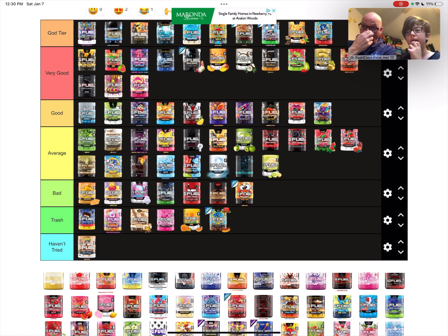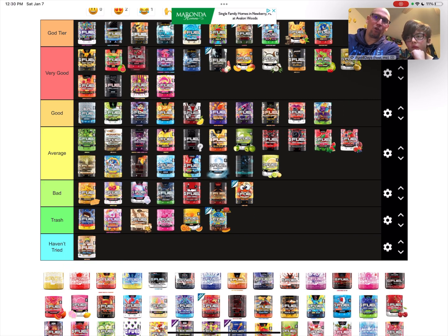I like the chewy type flavors. That's kind of chewy. This one right here is Pewdie. Is that the PewDiePie one? Yeah, it's the PewDiePie. So PewDiePie, I also think is really good. I thought it was going to be God tier. It's kind of dropped down a little bit more, but it's in the very good. I put it below Guava.